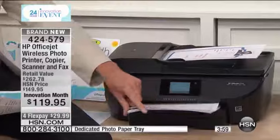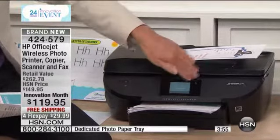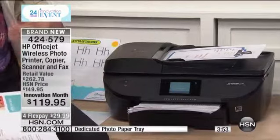It prints the first page, and then it pulls the paper in, flips it around, and then it prints on the back side of the page. Looks so much better for school documents, for work documents, plus all the stuff you print from the web, all of your recipes, all of your maps. It's better to have those on two sides.